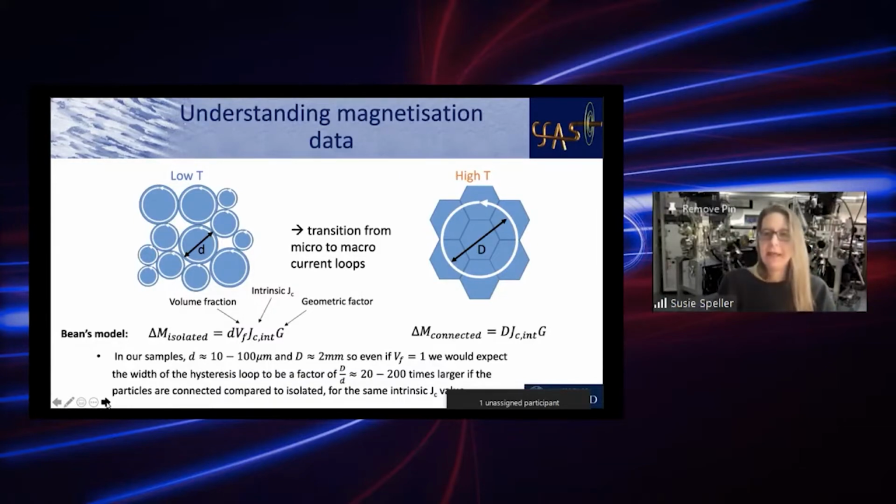And so what we do in the measurement is we measure delta M, which is the width of the hysteresis loop, and we extract JC from it, knowing the sample geometry and the dimensions and things like that.